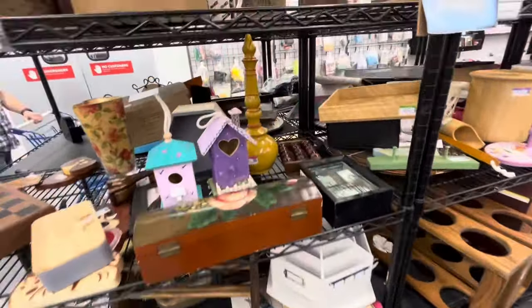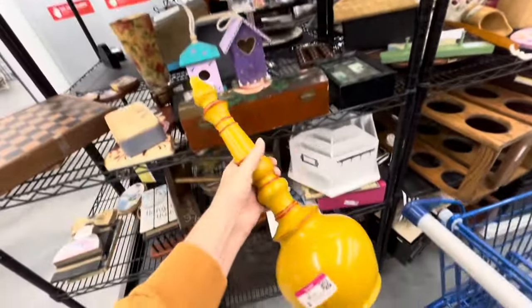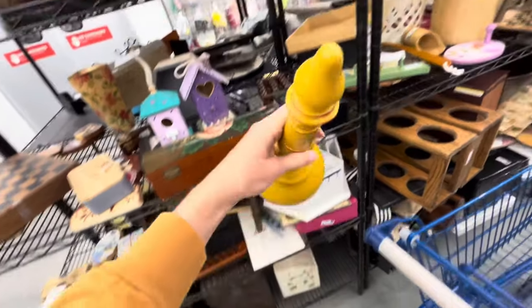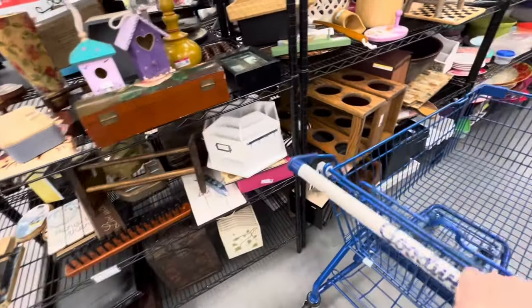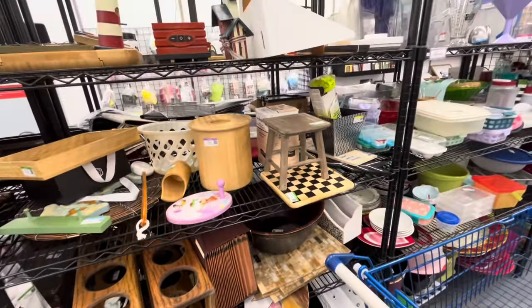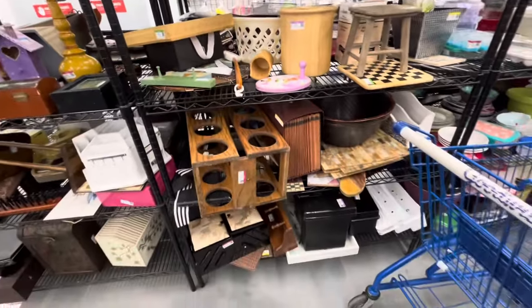Then this is, of course, my favorite shelf. This piece I found really curious, but as I turned it over, it's just from, I think, Hobby Lobby. So I left that. I like that mustard yellow color though, and the shape was interesting. Moving along, not seeing much. Another chessboard. A lot of checkerboard in my camera today.